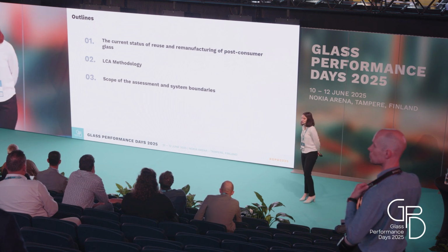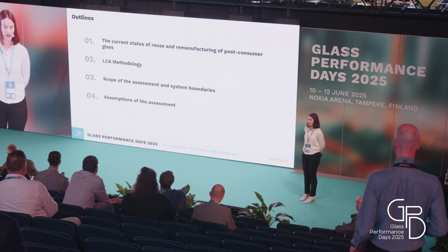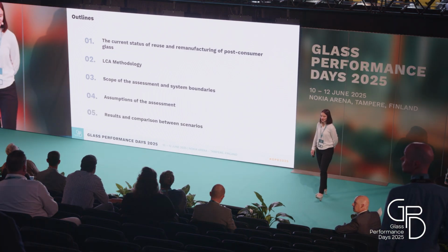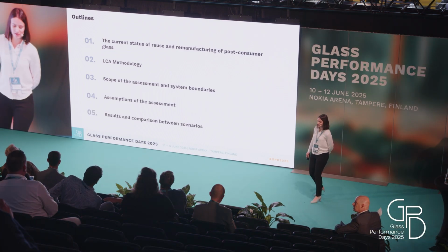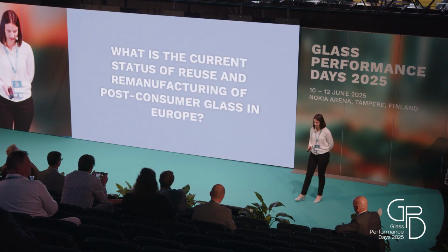I've used. Then I'm going to explain the scope and the system boundaries that I've used in my study, as well as the assumptions of the assessment. And then I'm going to show you the results and the comparison studies that I've done.